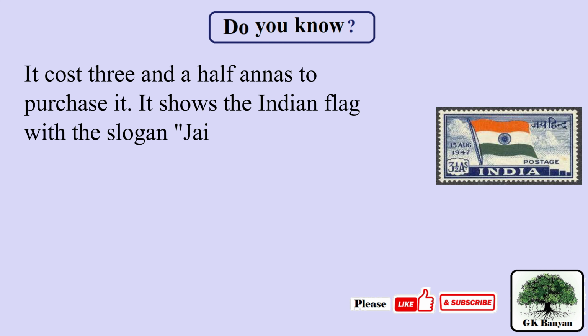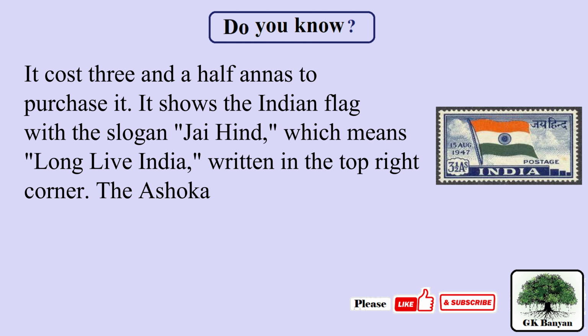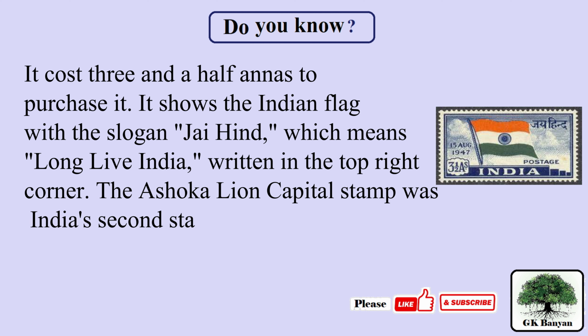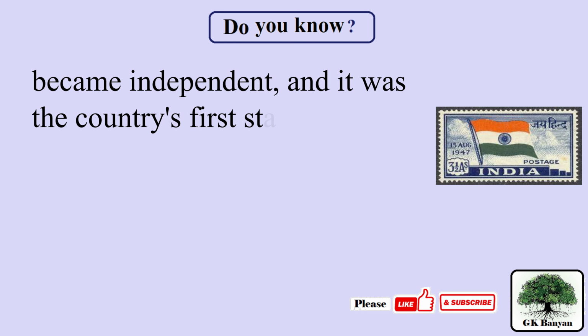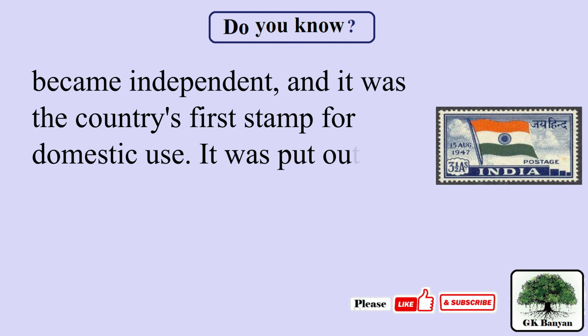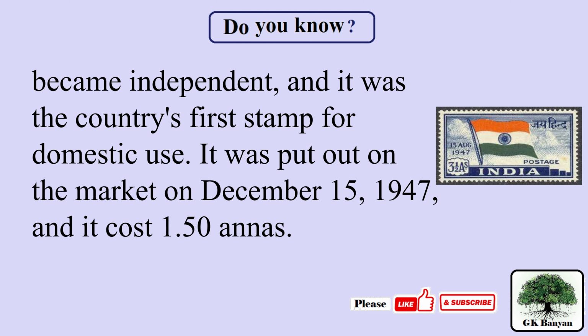It shows the Indian flag with the slogan Jai Hind, which means Long Live India, written on the top right corner. The Ashok Lion capital stamp was India's second stamp after it became independent, and it was the country's first stamp for domestic use. It was put out on the market on December 15, 1947 and it cost 1.50 annas.